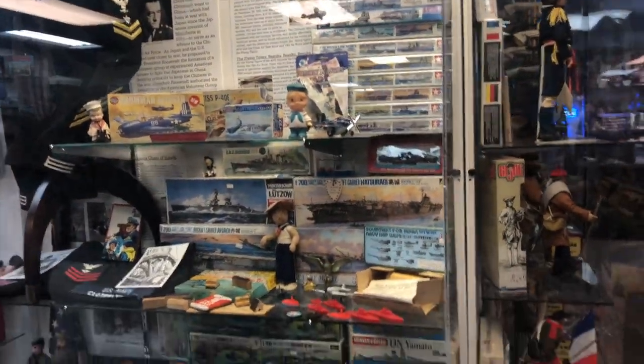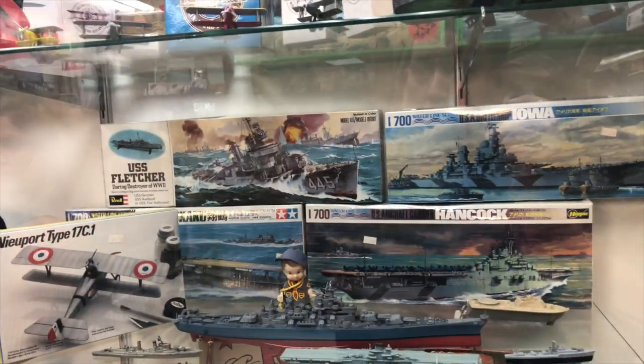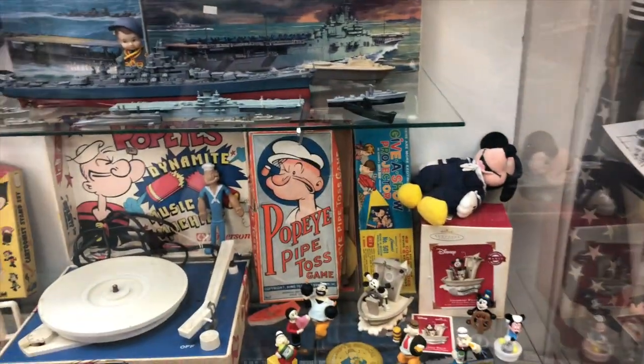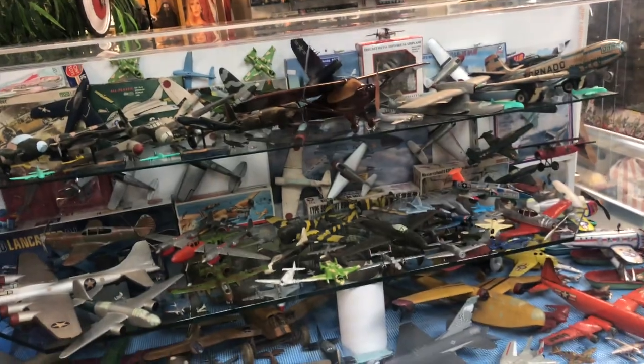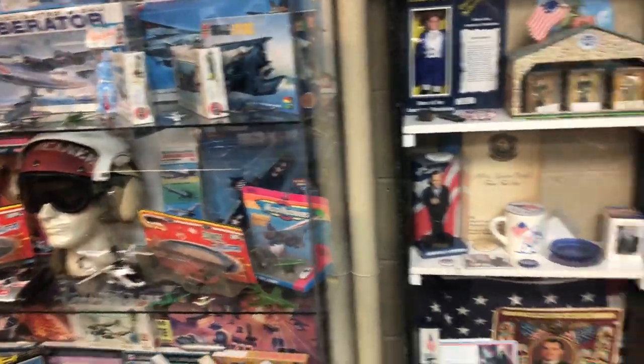See, I always like these Revell model kits too, just because I like the artwork on them. And you know, most people that collect them don't even build them; they just collect them, because the artwork is so badass. Yo, check these out. Do you like this stuff or are you like, eh? No, this is cool. I like to look at the old toys, like these ones, these are really old. I get excited the older the toy is.